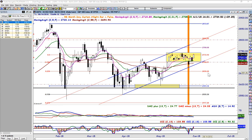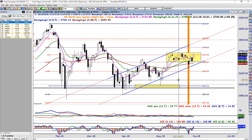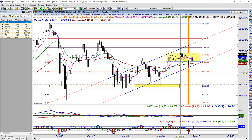We had a phenomenal day today. The S&P was up 30 points. The Dow was up a couple hundred points. Phenomenal. But the market, yes, it is above its moving averages. It has to break the top of that rectangle. So we needed to break above that 2743 level. If and only if it can do that, then we would consider some bullishness in there.